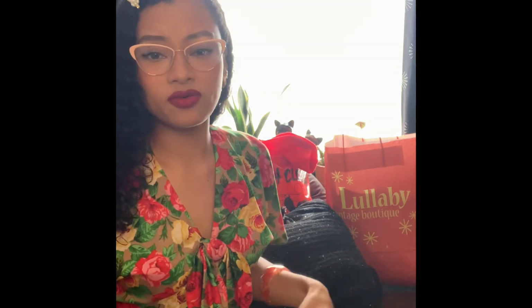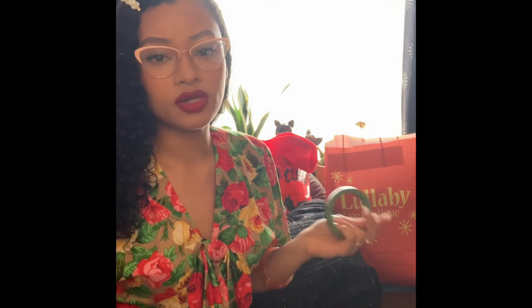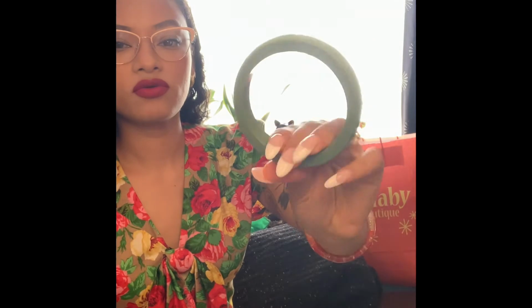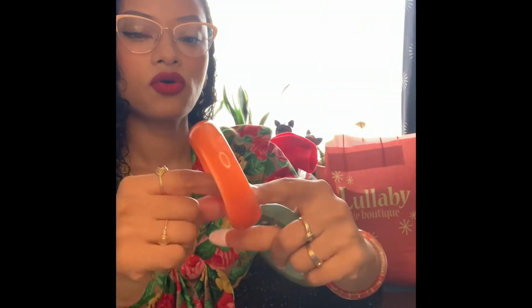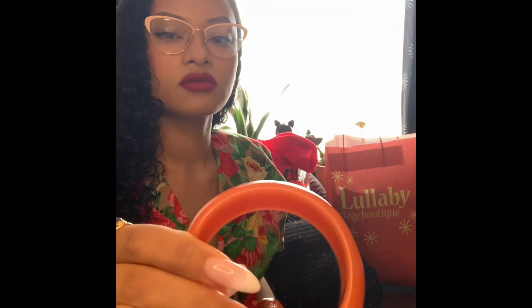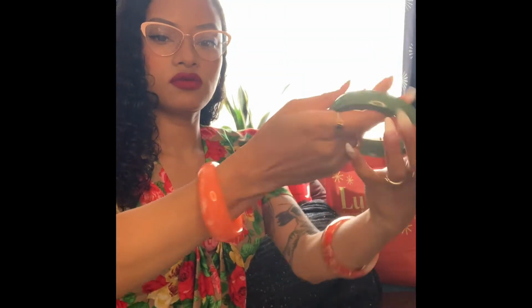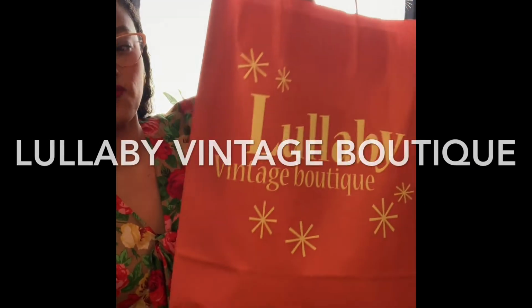I went to this random thrift store. I don't remember what the shop was called. I'm sorry, I don't remember anything about it, but I got this wooden bangle, this green pistachio color wooden bangle, and this orange marble acrylic bangle. It's really cute. It actually matches my outfit right now. Maybe I should stack it on, huh? Yeah, it looks nice.